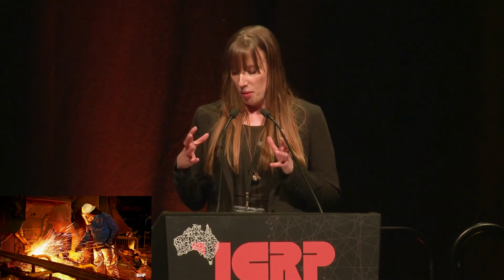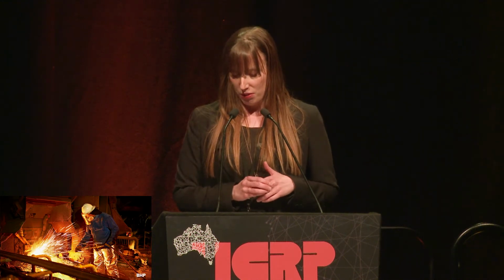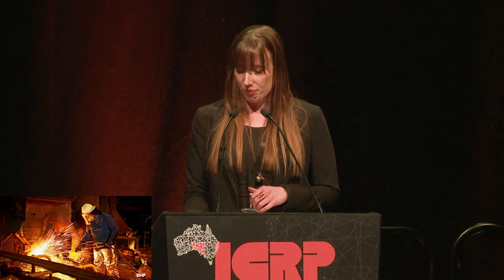And our procedures and behavioural controls are well established. We work with a sense of chronic unease to make sure that we're doing the right thing every day, and here you see that a respirator is being worn.